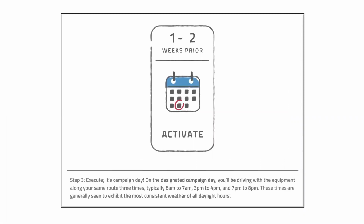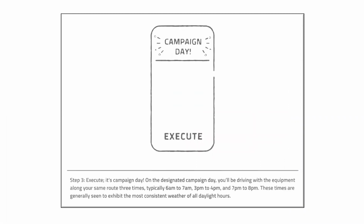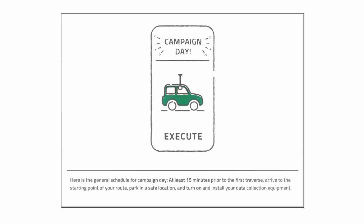Step 3, execute. It's campaign day. On the designated campaign day, you'll be driving with the equipment along your same route 3 times, typically 6 a.m. to 7 a.m., 3 p.m. to 4 p.m., and 7 p.m. to 8 p.m. These times are generally seen to exhibit the most consistent weather of all daylight hours. Here is the general schedule for campaign day.